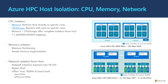On the right side, I have two different SKUs showing how the architecture is laid out. And on the memory side, we have something very similar to the CPU partitioning, called memory partitioning. We define the memory areas that the VM should get. That can avoid memory fragmentation, etc., and give good memory bandwidth.